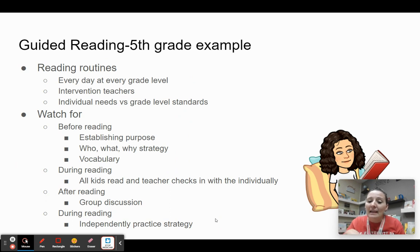So throughout the day, each grade level, like we're teaching 5th grade standards throughout the day in 5th grade. But when we get to guided reading time, and sometimes during guided math, we can really target kids at their individual levels. So if they need some intervention or they need some enrichment, we can do that during this small group time.